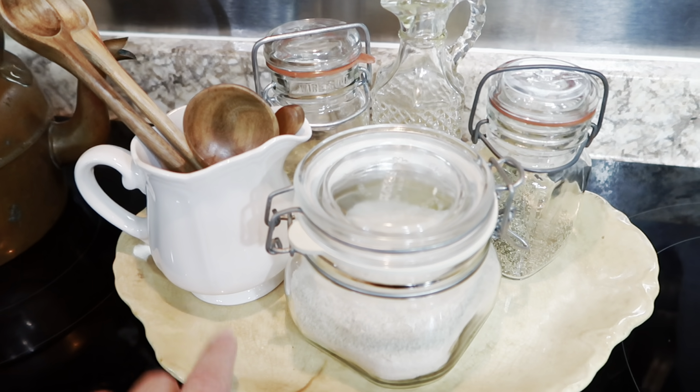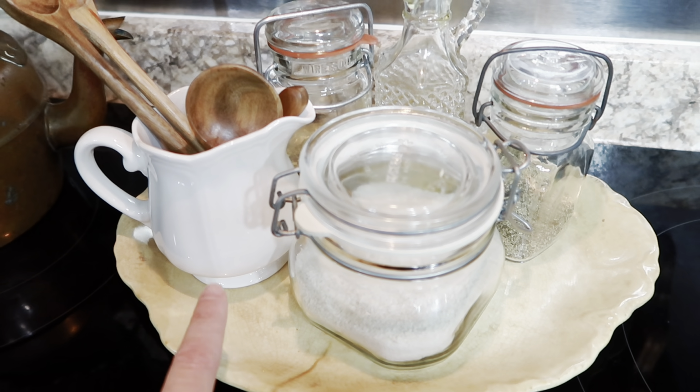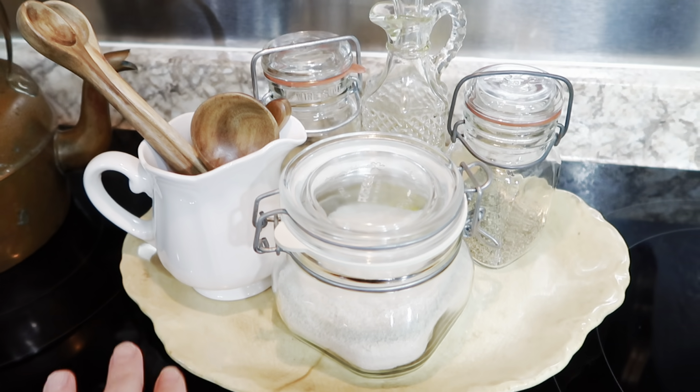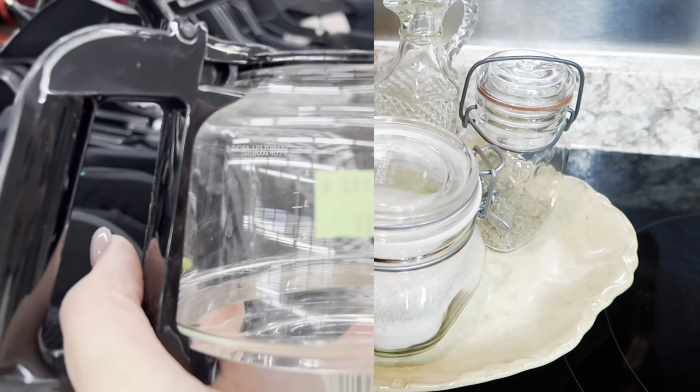So I suggest you get a little tray or a little plate or something like that that you like, that's pretty, and it kind of corrals all your stuff, and it's easy to move if you want to keep it on your stovetop but you need to move it to cook. There's your tip for the day.